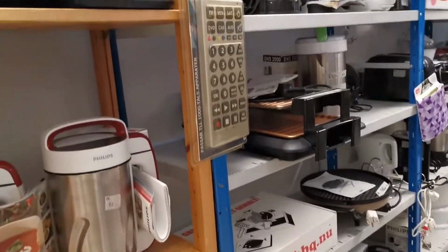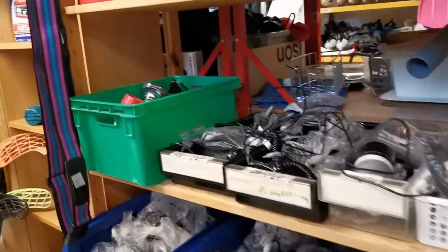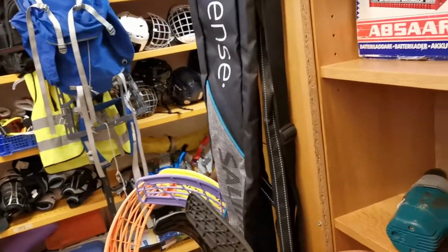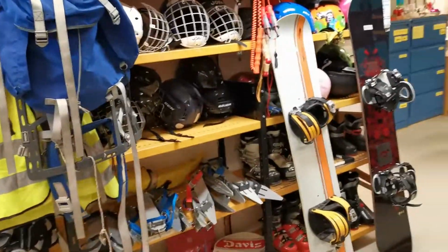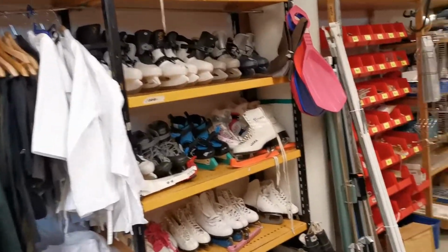I do like all of these older cameras. I think they are really nice looking, and I used to photograph analog with a camera. Don't do it anymore, but it was super fun. And then I just take a look at the shelves, just walking around seeing if there's anything nice.